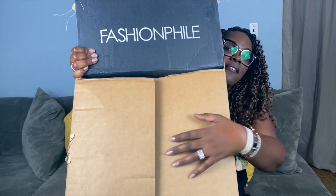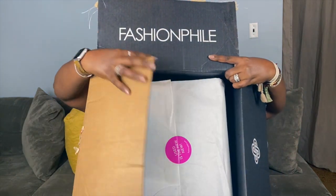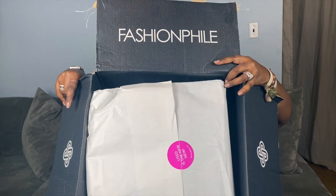Okay guys, so the box has gone through some things. We've been getting a bit of rain here in the Northeast, so I don't know if it's because of the weather or if my postman is just through with me and my packages, but this package has been through it. But we'll get right into it. I'm trying not to show you my address. Oh my God, the box is ridiculous, but it comes like that. When you get a box from Fashionphile, I hope you can see this, the box is a little bit stiff, but it comes like that.